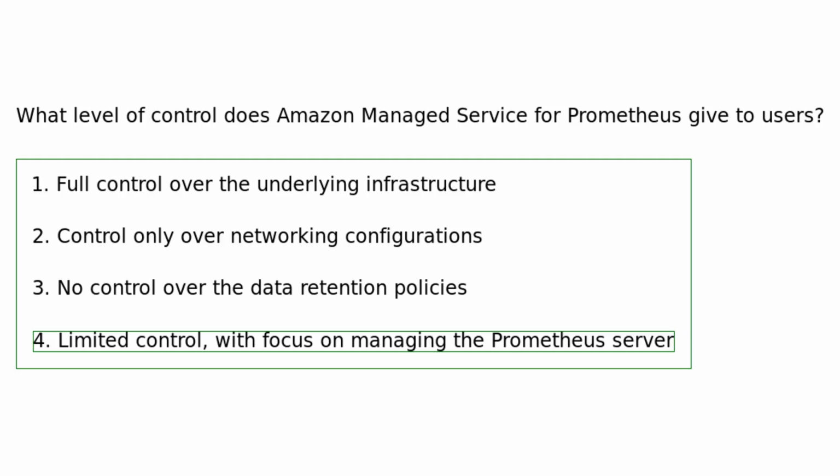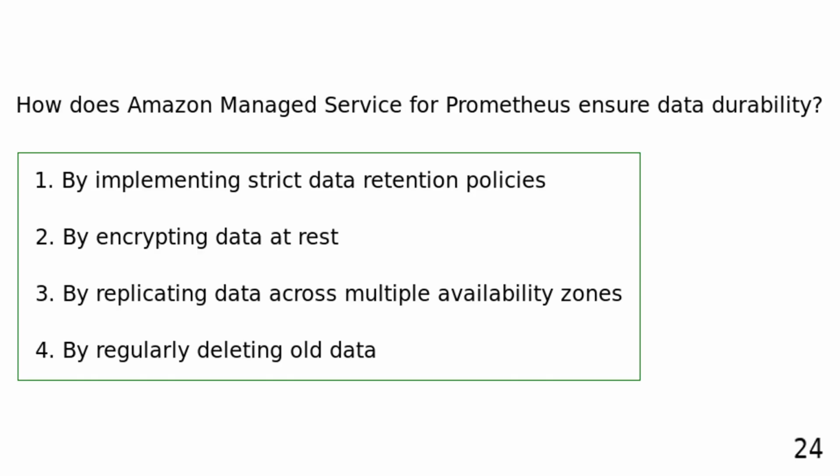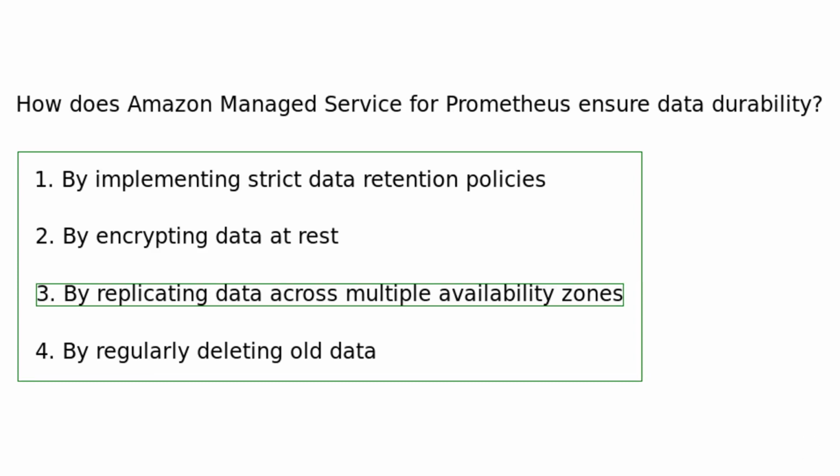How does Amazon Managed Service for Prometheus ensure data durability? By implementing strict data retention policies. By encrypting data at rest. By replicating data across multiple availability zones. By regularly deleting old data. Amazon Managed Service for Prometheus ensures data durability by replicating data across multiple availability zones within a region.